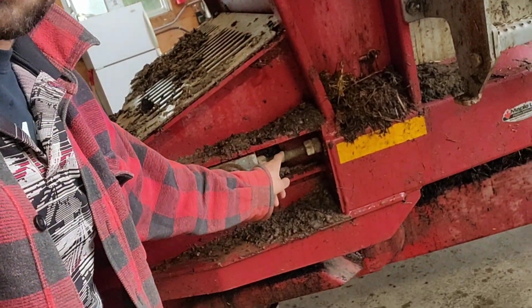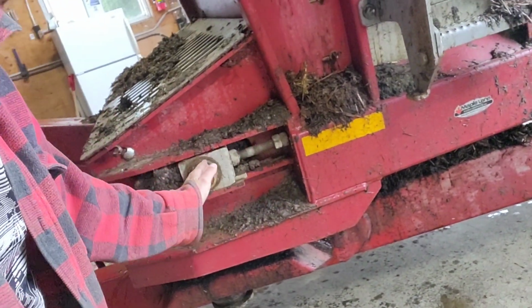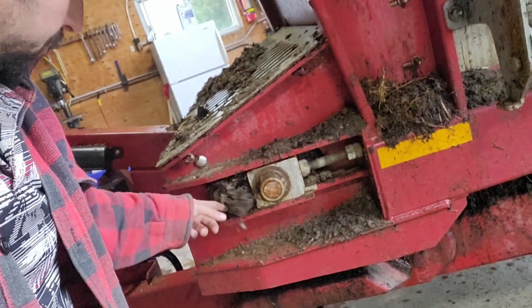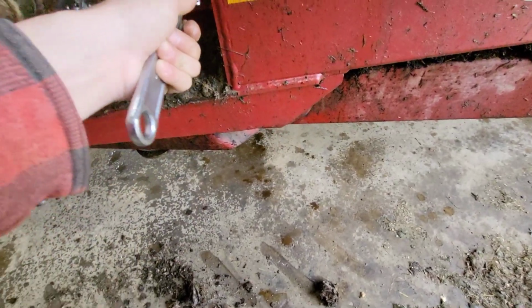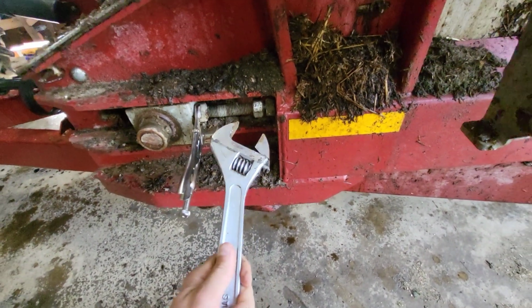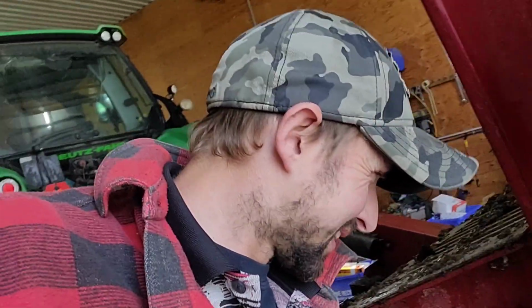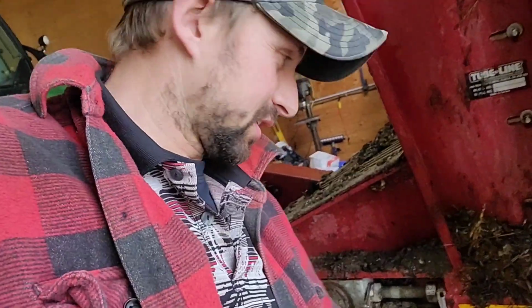So to tighten this chain, it's a fairly simple process. There's 2 jam bolts you loosen, bring it this way, and we still got room here to tighten it, so we don't have to take any links or anything out. Let's get her done. So we just go like this, and it's pretty simple. Using my adjustable metric wrench here. I couldn't find my adjustable imperial wrench, so obviously it's not quite the right fit. Get it? It's adjustable. So technically, it's not such a thing.